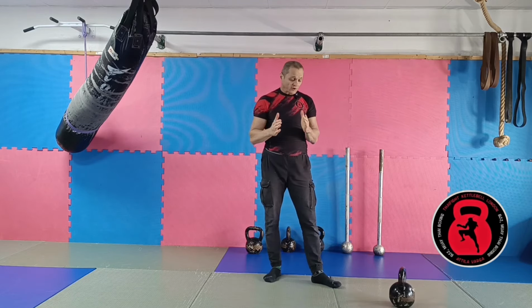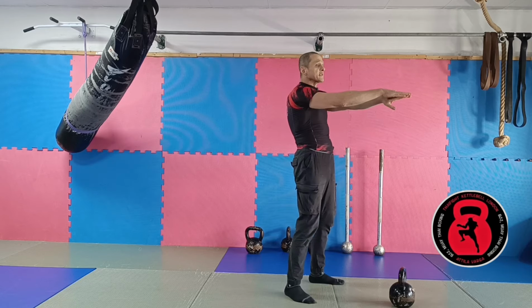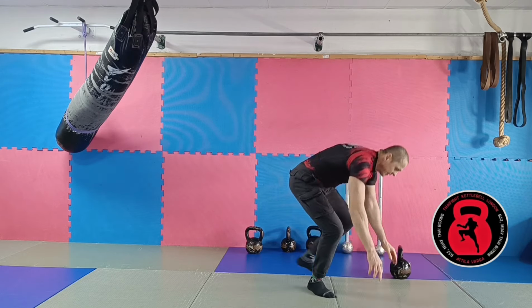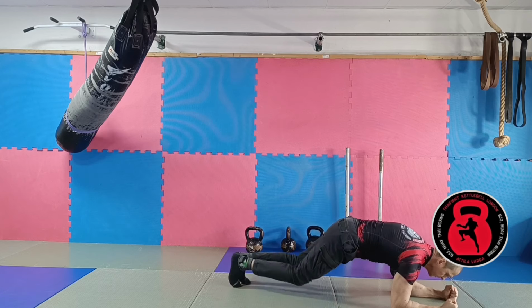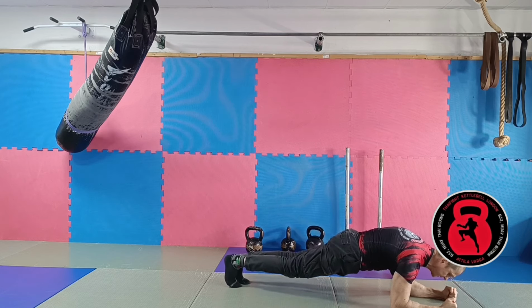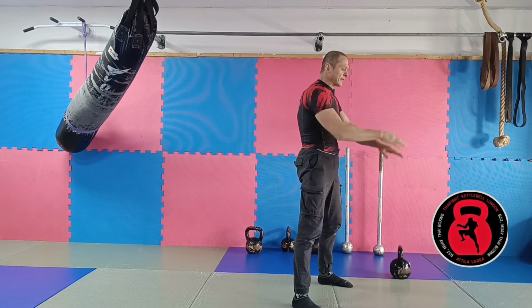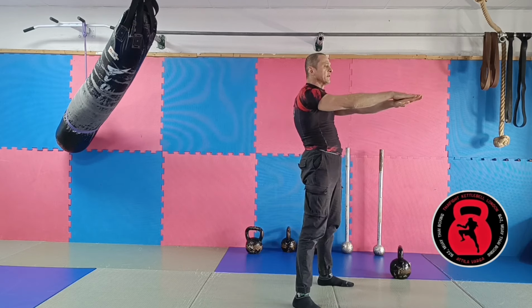what happens now with this drill? We stop in this position exactly the same way. For example, we're doing a plank. So plank is here, whole body tight, and my standing plank is gonna be this.